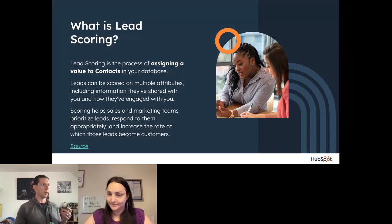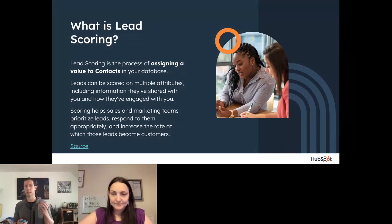Lead scoring is, the important word on this slide is process. Lead scoring is a capital P process.